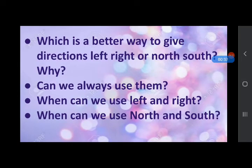Questions are: which is a better way to give directions, left, right or north, south, and why? Which is the better way to give directions? Cardinal directions, or giving left and right? Next question is: can we always use them? Which direction can we always use? Right and left or north and south? Next question: when can we use left and right? When can we use north and south? If you know the answers, answer by yourself, or if you have any confusion, you can read the block again and answer these questions after reading.